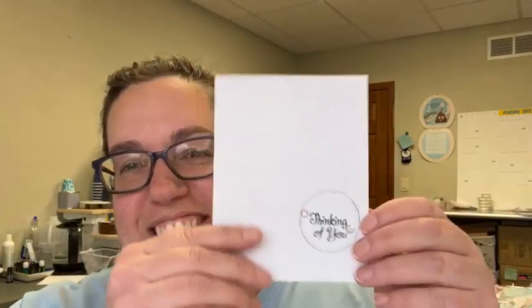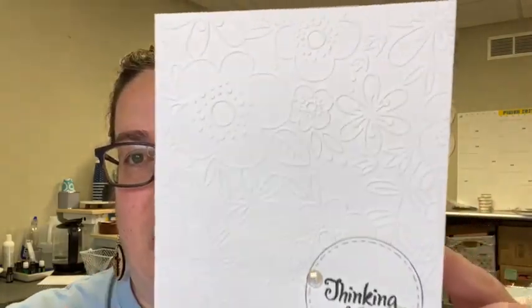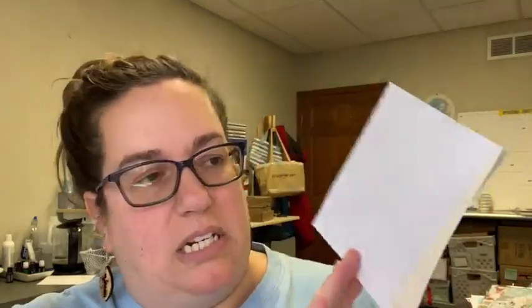Last but not least, we've got one from Closelle, actually right here in town. And it said, okay, sorry, there's something included I'm going to show you in a second. But it says, thinking of you. And look, the background is all embossed. So super cute. Love the simplicity of that one. And her note was on the inside. But check this out. Look what she included for me.